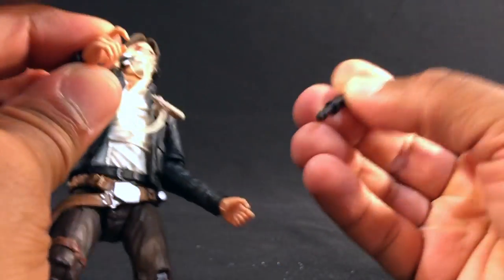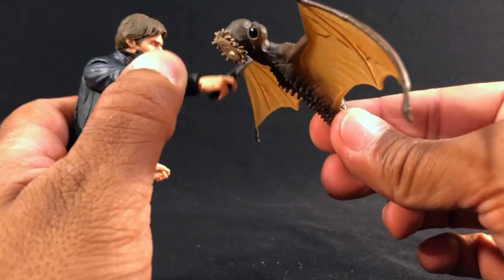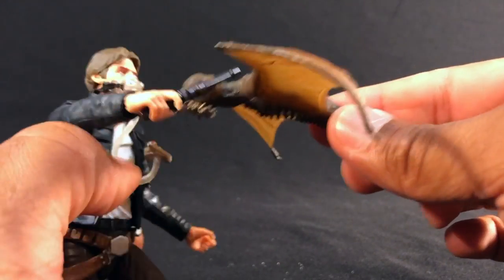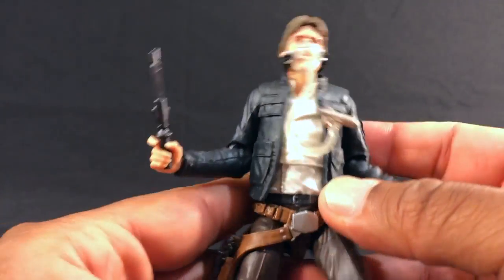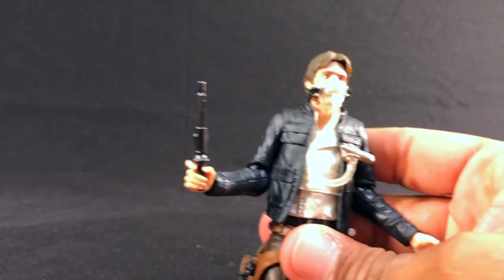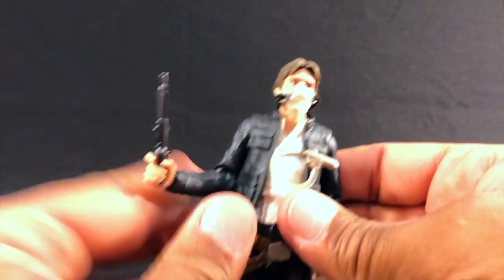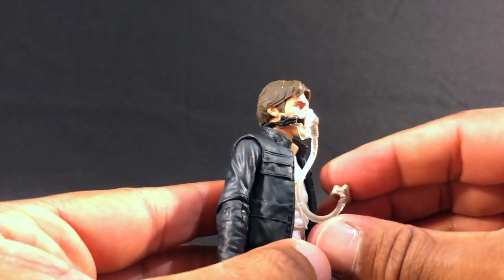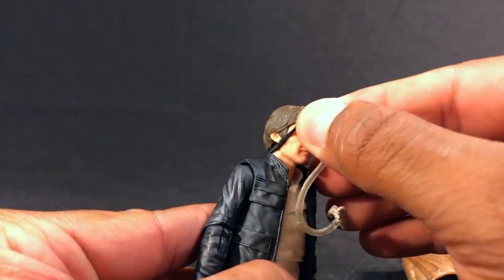He comes with his little piece so he can fight off the Mynock. Get back, get back. He's hitting it as it's flying, trying to attack him and suck him into the belly with the crew. The paint app and the detail on the figure is good. They did a good job with that. This is a nice, clean version of Han Solo. He's got his little face mask thing here, and you can peel that off of him.